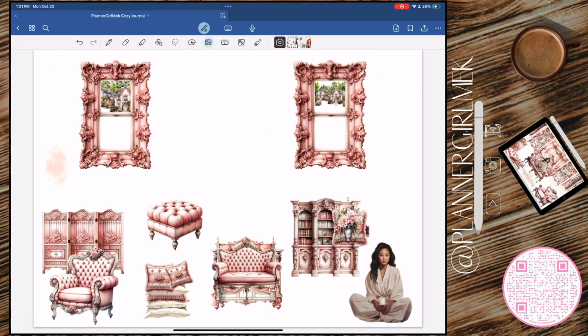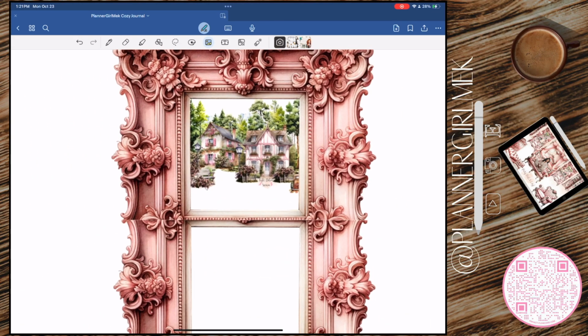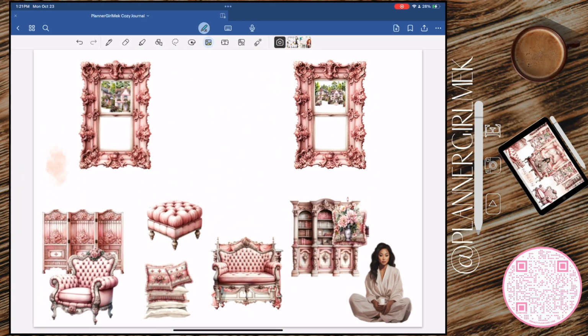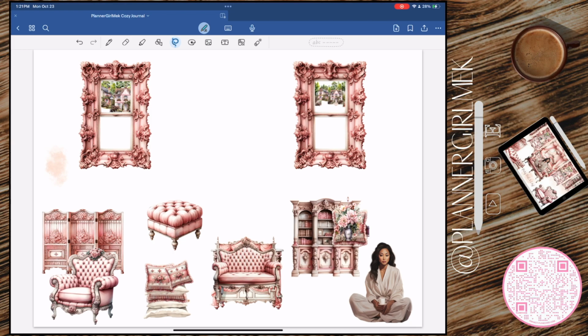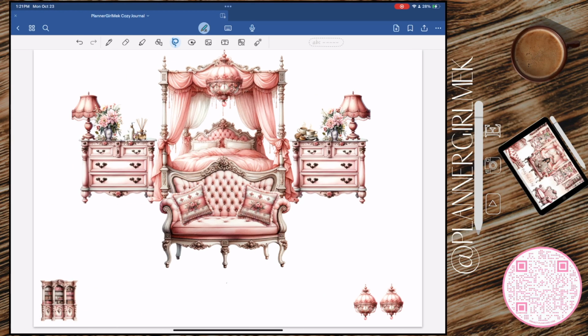I mean, if you are watching, I don't know if the shop owner watches my videos. I have no idea. But if you are watching, I would love this in every color scheme, every era, Victorian, modern. I mean, I need it all. This is my dream. This is cozy journaling.